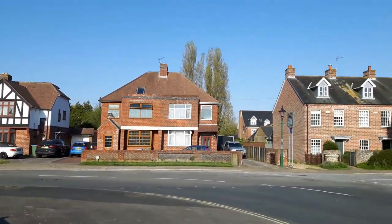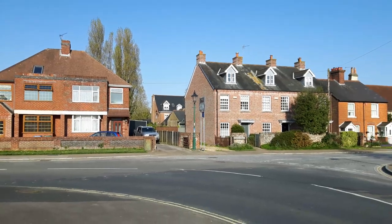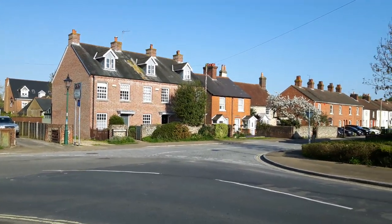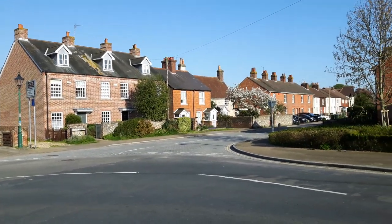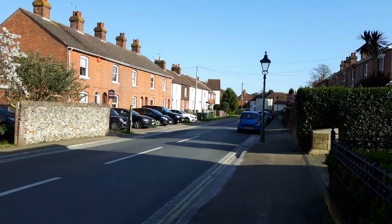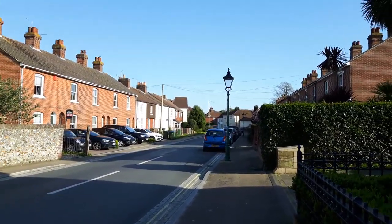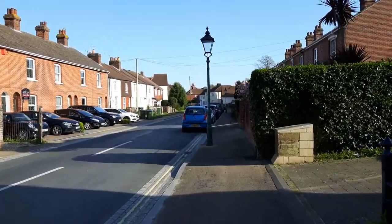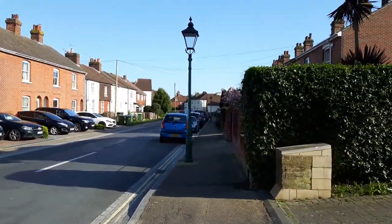Just walking down Castle Street, a lot of really old houses around this area. Old historic houses, it's like a conservation area. This road eventually leads down to Portchester Castle, Roman Castle, just on the shore.